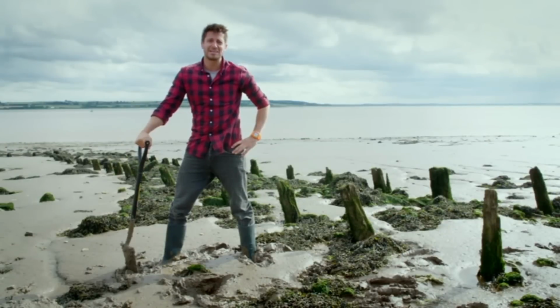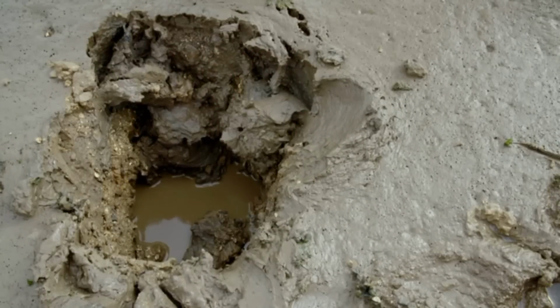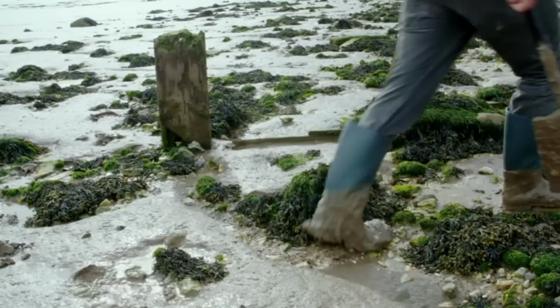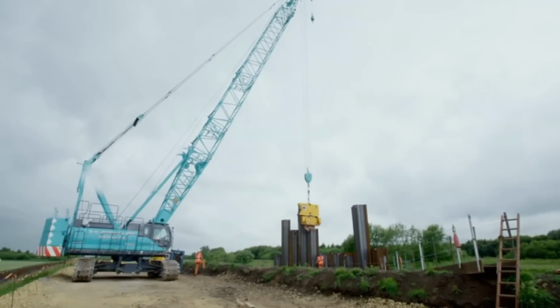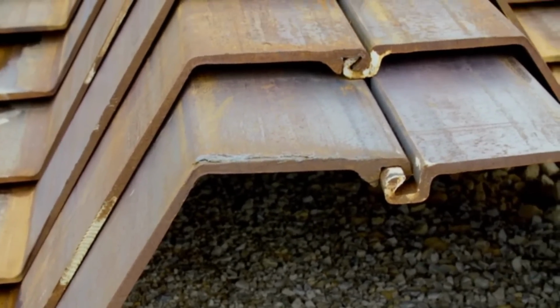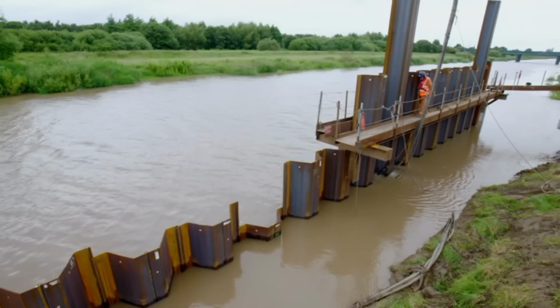And what I've created here is much more of a murky pond than any kind of basis for a 155-meter suspension bridge tower. The way to make a dry hole on a wet beach is to use sheet piles. These long interlocking strips of steel are literally hammered into the ground to create a curtain of metal.